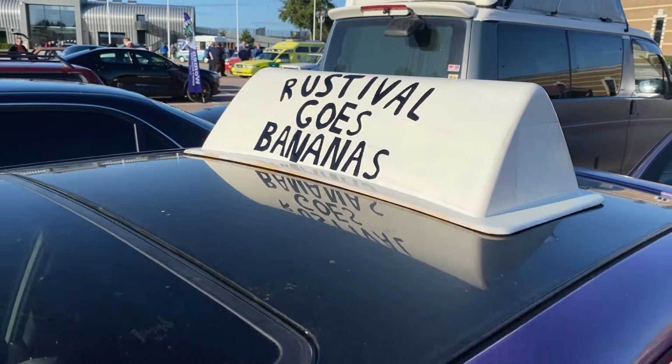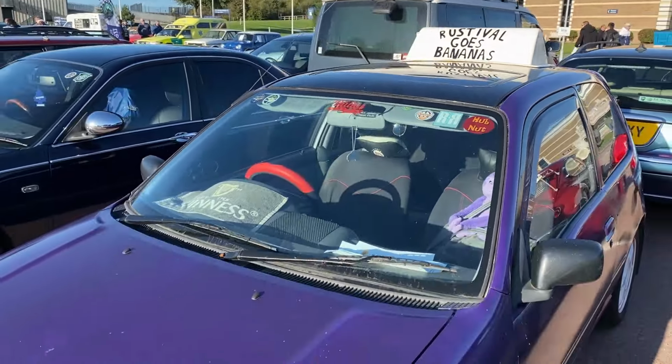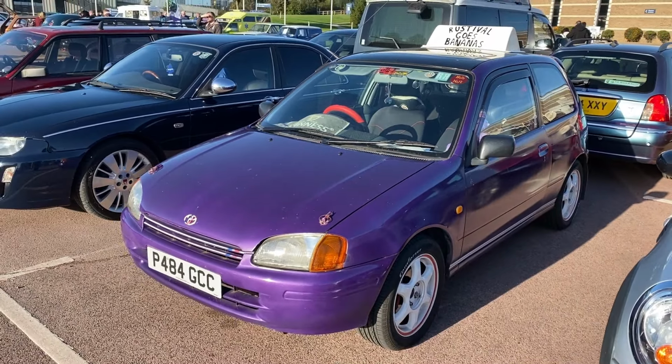Well, it looks like Rustival really has gone bananas, doesn't it? With this fantastic Toyota Starlet. And many more like this in the full video.